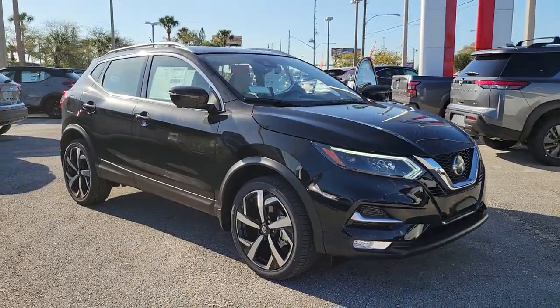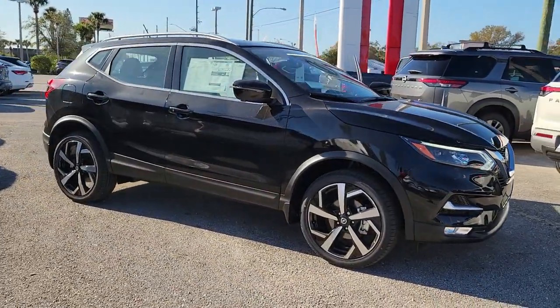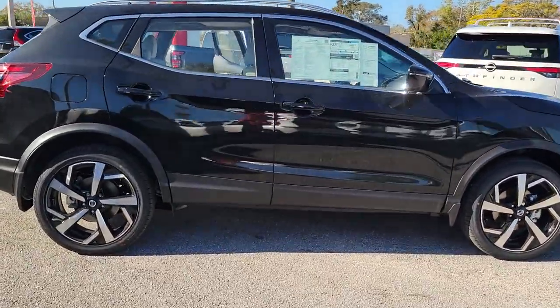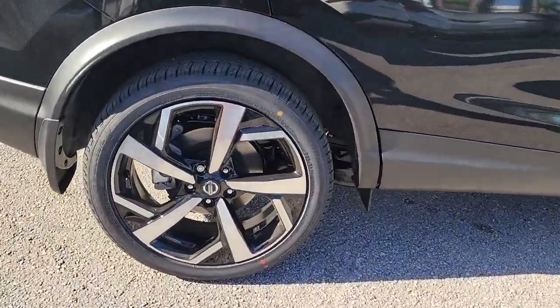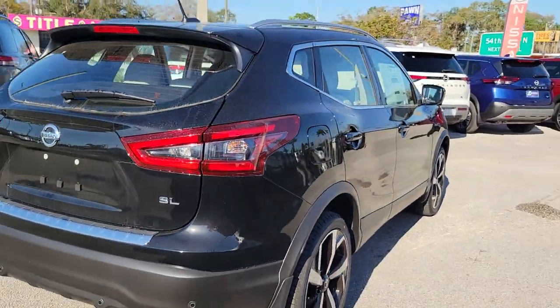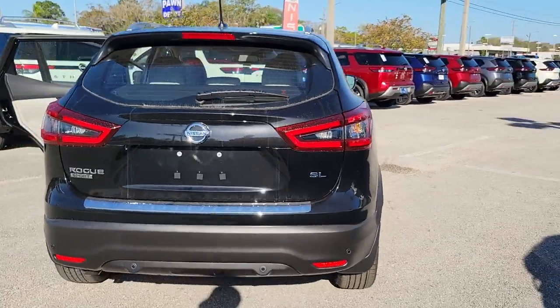Enjoy the view of this 2022 Nissan Rogue Sport. Here's a stylish, efficient Rogue that has the features you need to stay on top of today's demanding lifestyle. This can-do crossover anticipates your wants and needs with a quiet, comfortable ride in a spacious, well-equipped cabin.